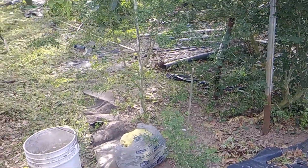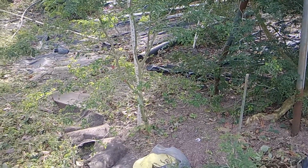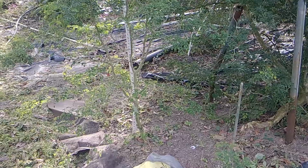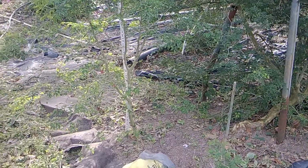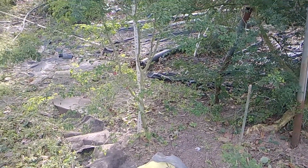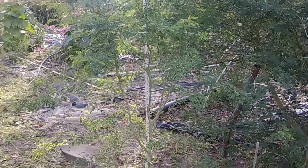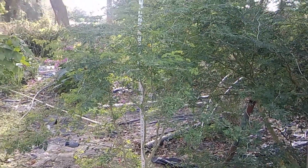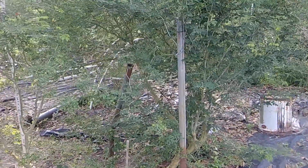And this right here was a little cutting that I took off about 2, well, we'll say 3 years ago now. It was a little cutting that I took, stuck it in the ground in front of the large tree right here, and I reset it last year, and it's grown like gangbusters. That's just under 6 feet tall right there, but the base of it is a good 2 inches right now, and they're growing like gangbusters.